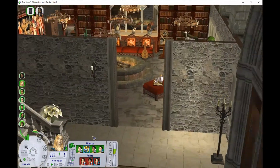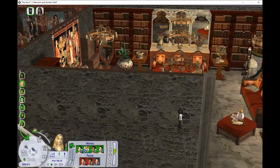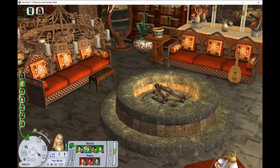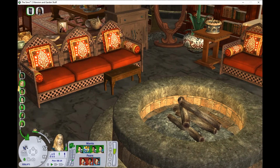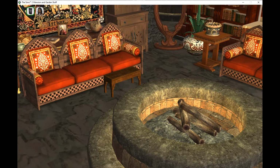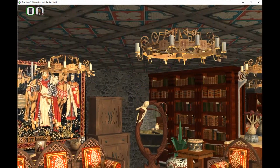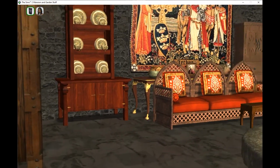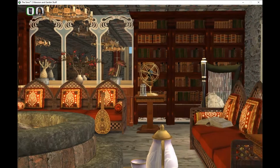So over here is the living rooms portion of the castle. This is kind of like where guests would come hang out and do whatever it is that guests would come and do. I don't know. They got a living room. I gotta fill the space somehow. I'm really happy with how this room turned out.